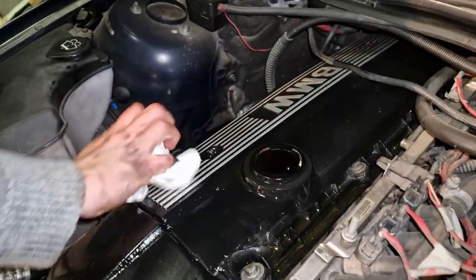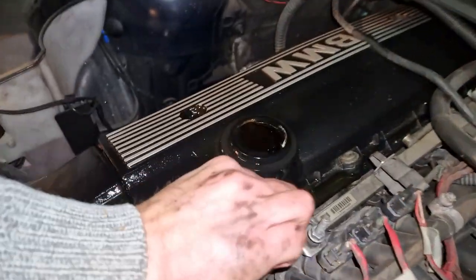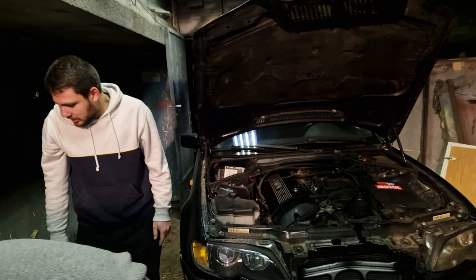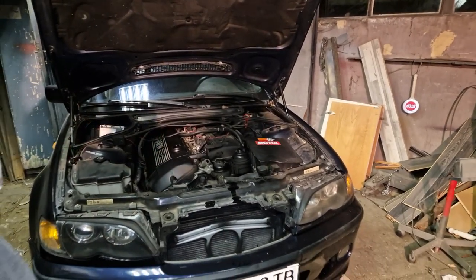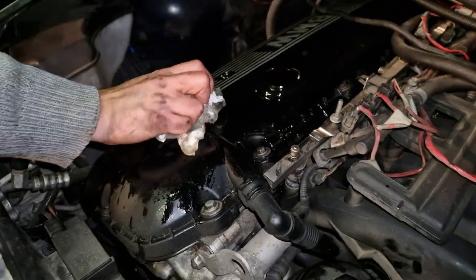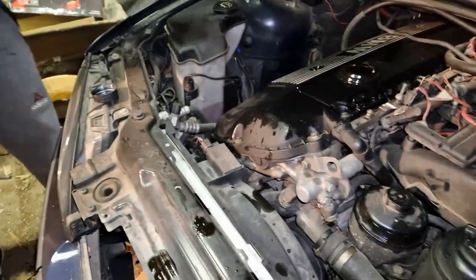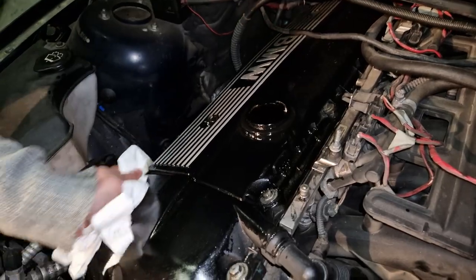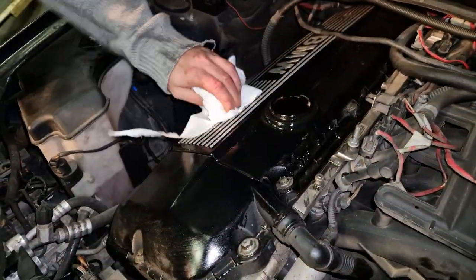It's fucking shit. Yeah, this is not how you do this. We don't have a fucking funnel. Why did nobody think about a fucking funnel? Why did we not think about a funnel, man? Holy shit. At least it's gonna be shiny and oily. The head cover's gonna look nice.